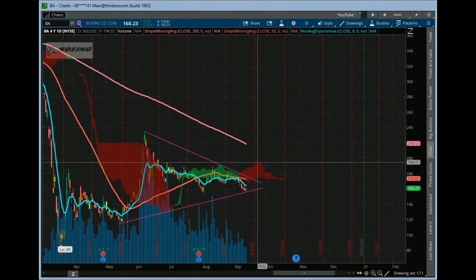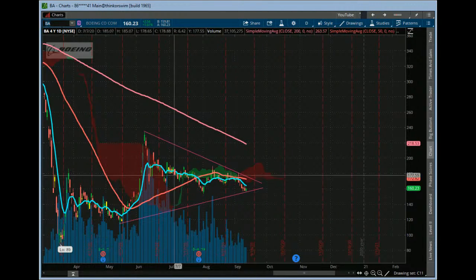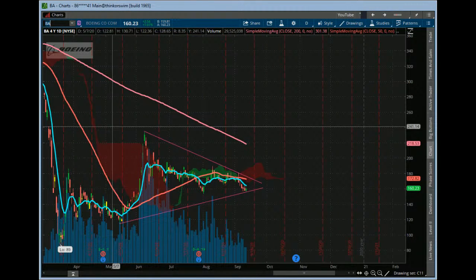Again, I want to see it get back above these clouds and over the 200-day moving average, try to get going again. Otherwise, we might see a little bit more of that kind of intraday downside action.